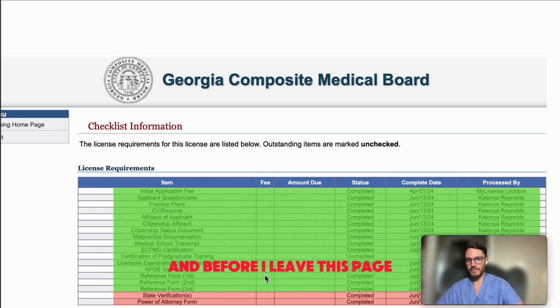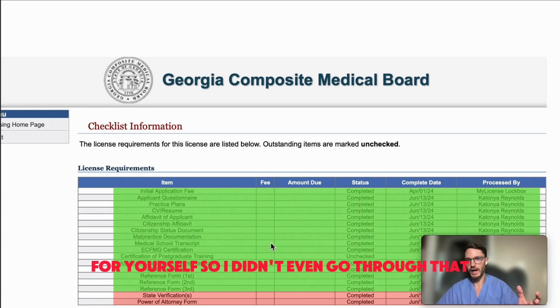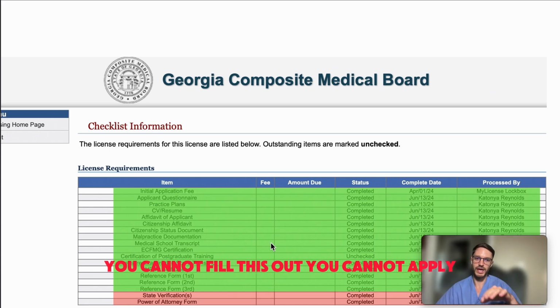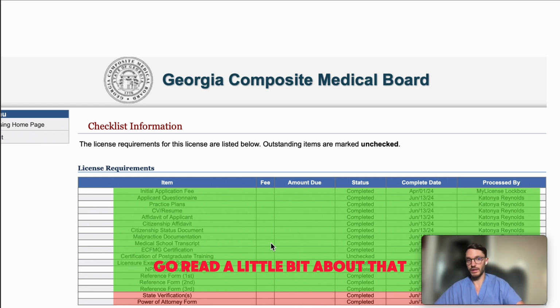Before I leave this page, the power of attorney form is only if someone is doing this for you, which I guess most of you will be filling out all this for yourself. So I didn't even go through that, but understand that power of attorney is if you cannot fill this out, you cannot apply, and you need someone to do it for you for X or Y reason. Go read a little bit about that.